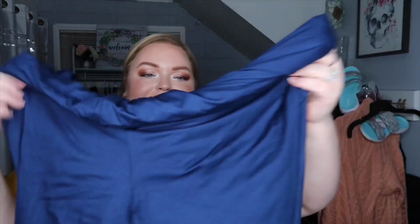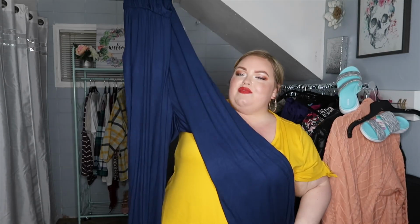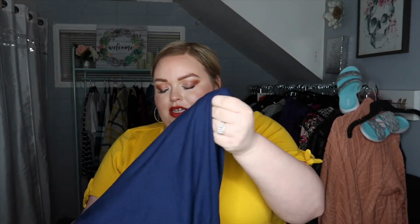So let's see what else we got for the clothes now. First item here is, what is this? It's navy blue, size 3X. Okay, it's a jumpsuit. Okay, this is gonna be fun because jumpsuits and me don't get along that often. I feel like they don't really usually work for me. So this is gonna be really interesting.